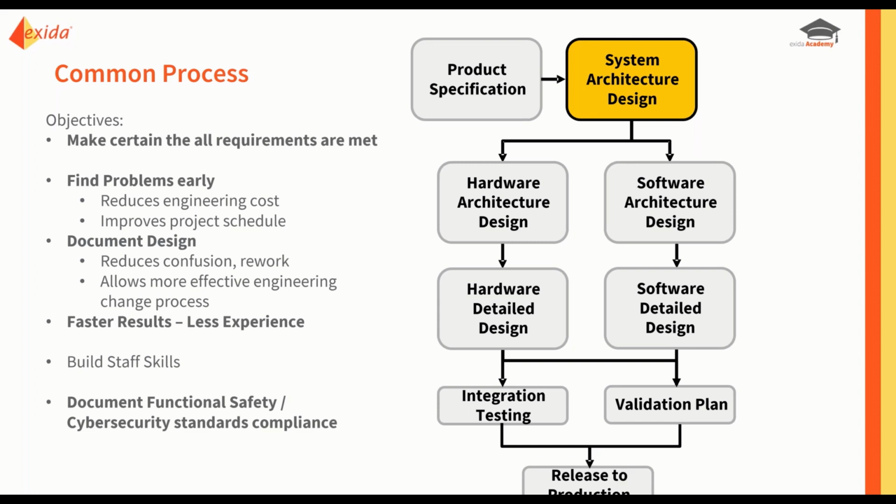A common development process, and this is a very, very simplified drawing of a straightforward development process. Now we're not talking about the natural iterations. We're not talking about a wholly iterative process, but the same concepts apply.